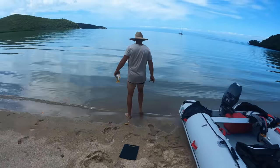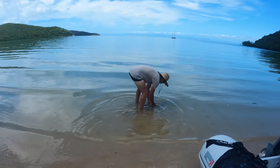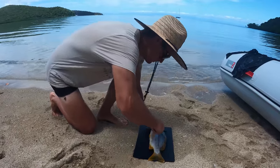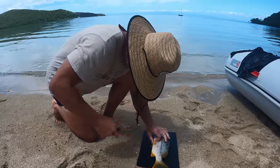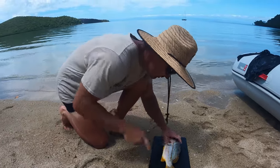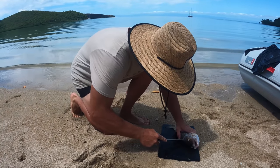Alright, back at camp. Time to fillet a little dinner. Oh, so peaceful, the noise behind. Good tasting fish this.